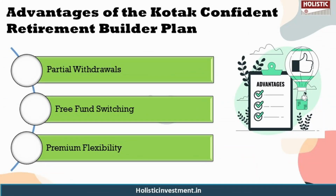Now let us take a look at the advantages and disadvantages of investing in this policy. The advantages are after the 5-year lock-in period, you can make up to 3 partial withdrawals during the entire policy term, and you are able to enjoy the flexibility to switch between funds or modify future premium allocations anytime free of charge, and you have the option to reduce your premium by up to 50% of the original annual amount based on your financial needs. So these are some advantages.